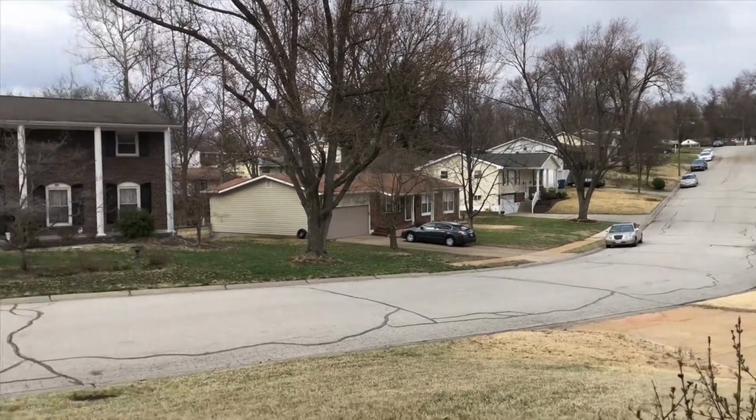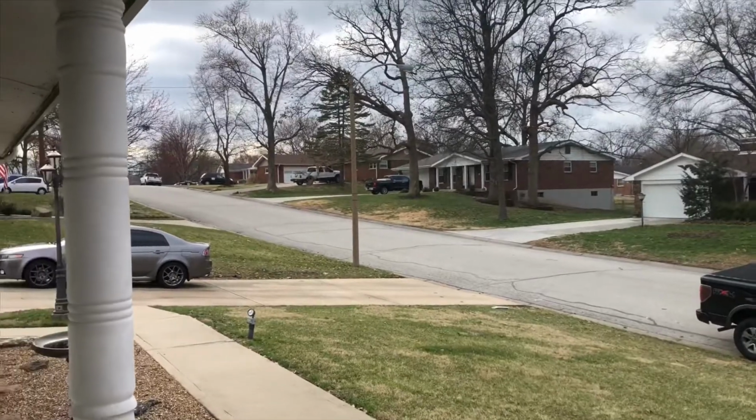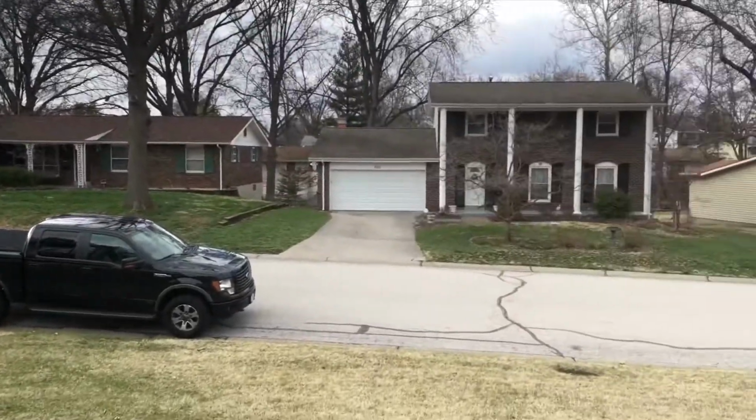Beautiful day up here in the Midwest. About 50 degrees. Sun shining and everything. What's going on, six speeders? Very, very beautiful day up here in the Midwest. Sunny as can be. It's a little bit chilly, but luckily there's no wind to pick it up and everything.